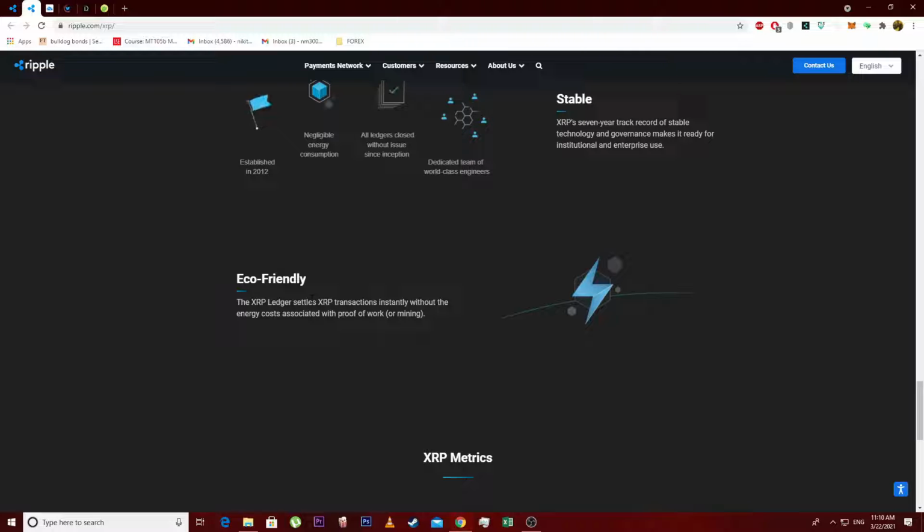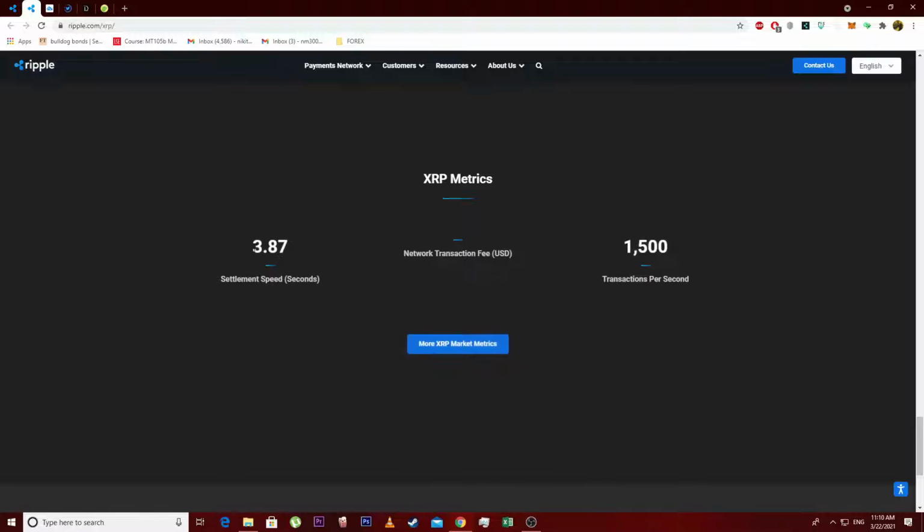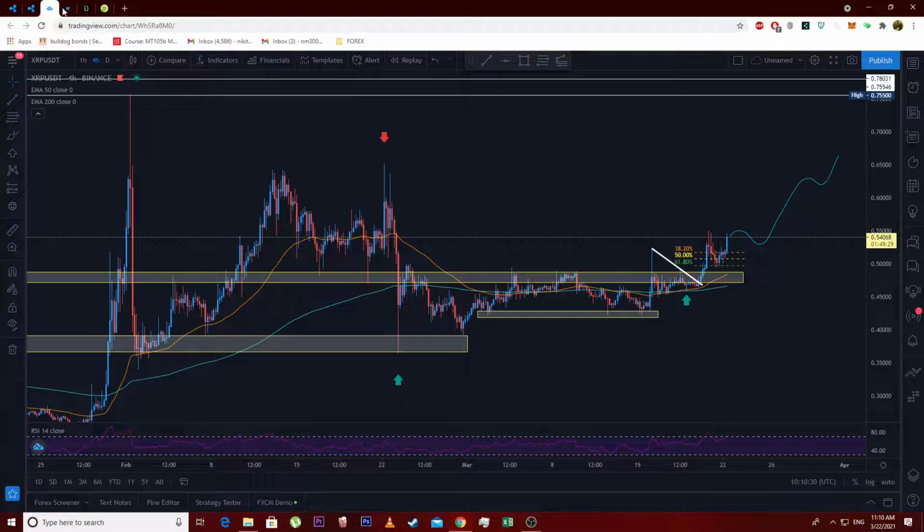This eco-friendly part I disagree with a little bit because in my opinion, every single miner is eco-friendly because they're trying to cut down on costs. That's their main objective, to cut down on costs instead of using traditional ways of electricity. More and more miners are using solar panels or other forms of electricity, which essentially makes it even more eco-friendly. However, that's besides the point. The current settlement speed, about 4 seconds, a little bit under. Network transaction fee not showing up. I should reload the page probably, but that's not important for now.